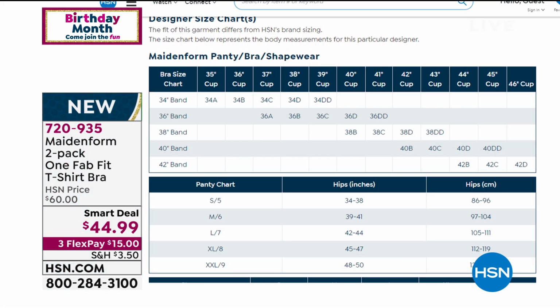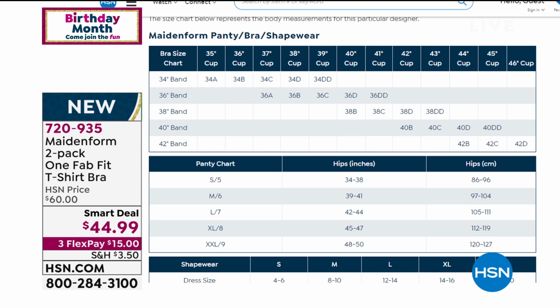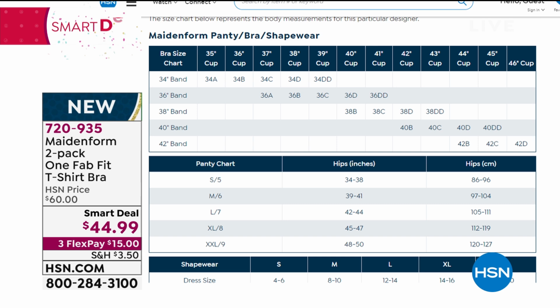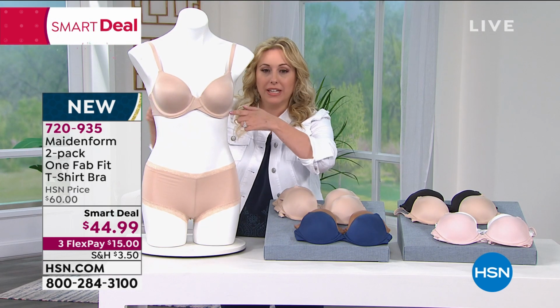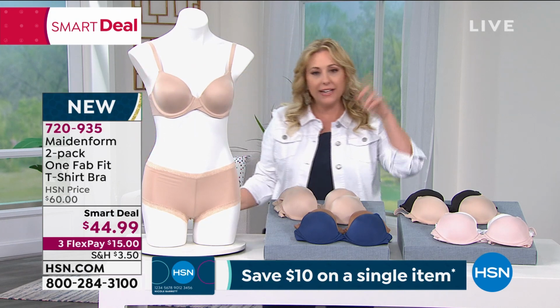Yeah, and here's the size chart. So you go to hsn.com for each item, and you can click, and this will open up, and it is the size chart. So already, right away, Carrie, I've learned something from the presentation. I thought you measured the band size right here, like I'm gonna show you. I thought you measured it here, right here, but you don't. You measure it up here. Right. I did not know that.